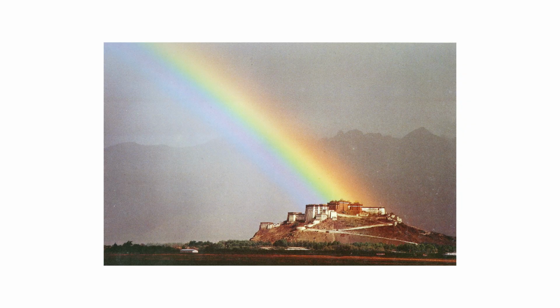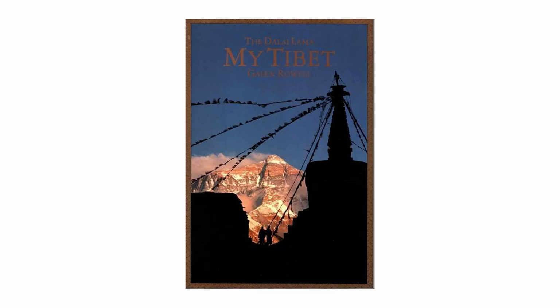Perhaps the shining moment of this lens was when Galen Rowell took his famous rainbow over the Potala Palace. He photographed the Dalai Lama's winter home in Lhasa in 1981, and you can find it in his illustrations of the Dalai Lama's book My Tibet. Well, my Colombo was less of a philosophical journey, and let's be honest, my photographs might lack a little bit of that mystery and charm, but I will say that the lens itself has plenty of both.